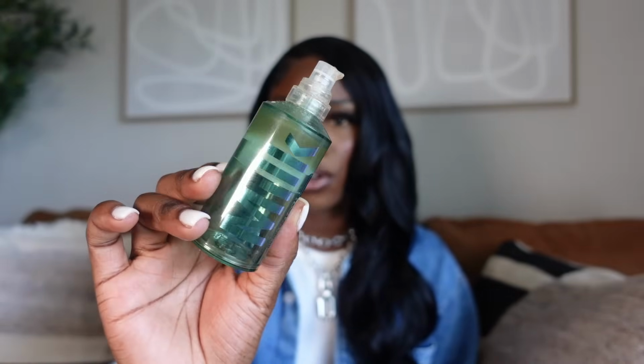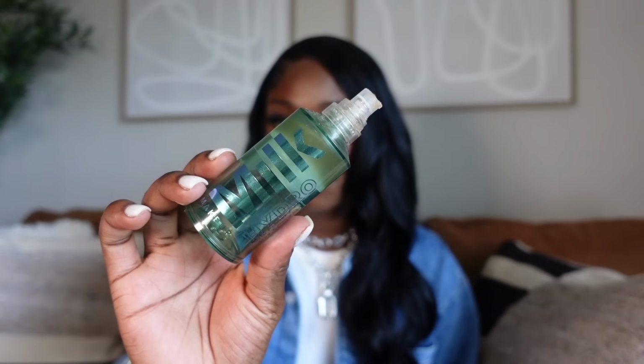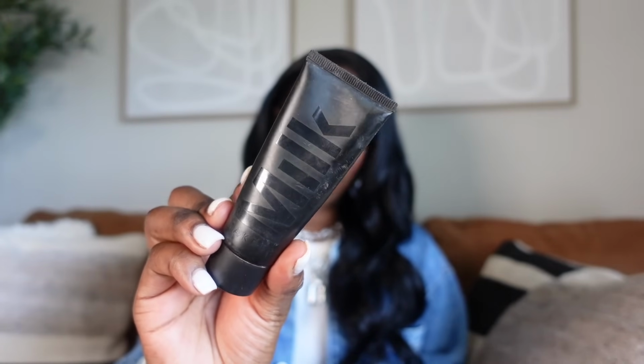This is probably my third bottle of this Hydro Grip Primer that I've already gone through. And then my other primer that I'm going to share with you all is also by Milk, like I said, but this is their mattifying primer, the Pore Eclipse Mattifying Primer. Now, this is especially great for when you're trying to go for a more matte look to your makeup. I like to use this in my T-zone area, and I also like to use it during the summertime. So if you're interested in a mattifying primer, I would say check out the Milk Mattifying Primer at Sephora.